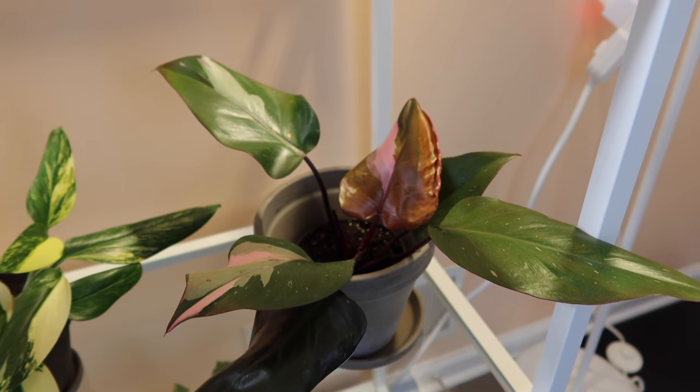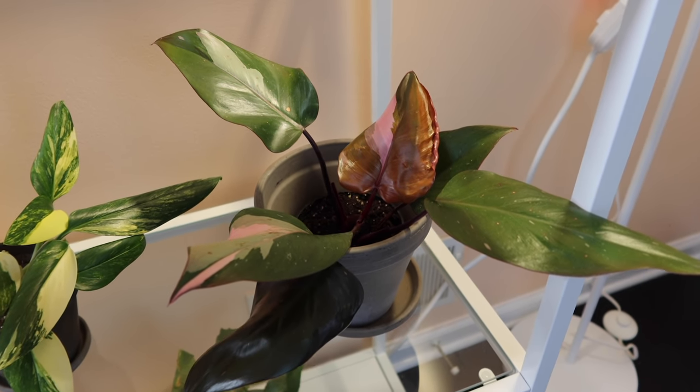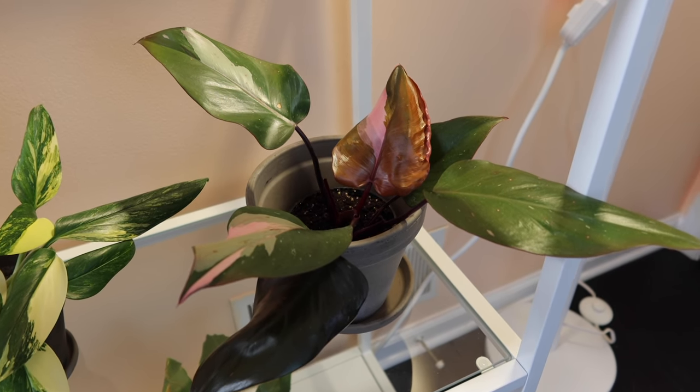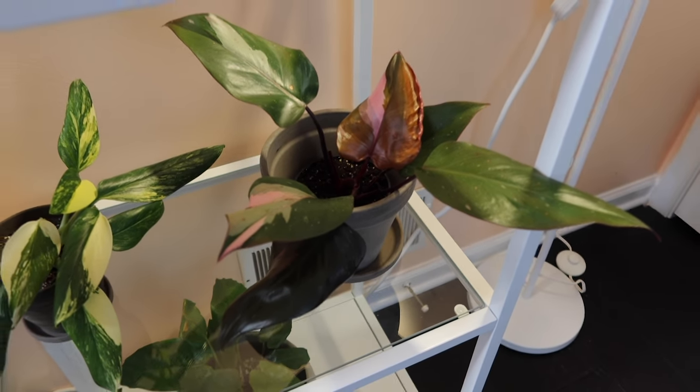And I would highly recommend getting one of these because I think the price point was like $50 or $60. They don't have them for sale right now, but they should soon as they are nearing the end of their wait list. So that's super exciting for anyone that's looking to get one.